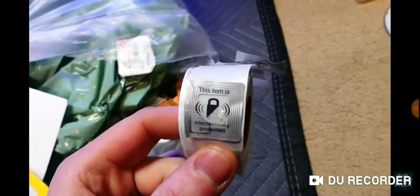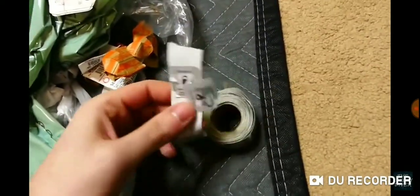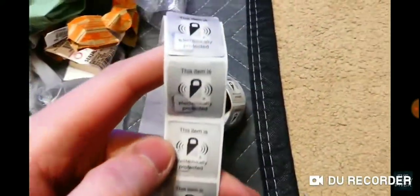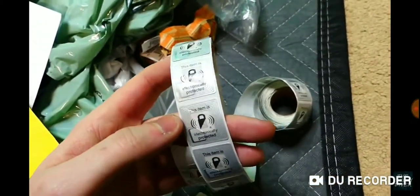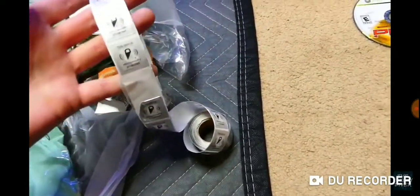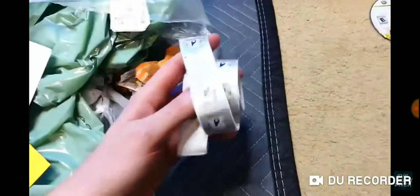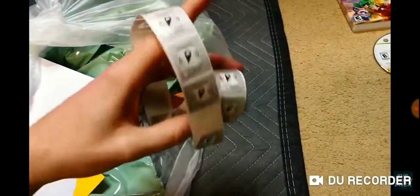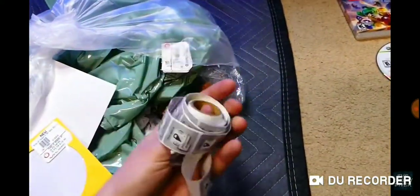This item is electronically protected. Whoa, there's a bunch of them. What the heck are these? They're like stickers. This item is electronically protected. I guess these are like if you leave the store with this, it'll set off an alarm or something. That's what I'm getting from it. Tell me if any of you know what these are, let me know in the comments. I think they're like alarms so you don't steal stuff in the store. Like, it'll set off those, what are those called? Metal detectors or something? I don't know. I'm going to keep them for now because I'm not too sure about those, but definitely a really weird find. For sure.